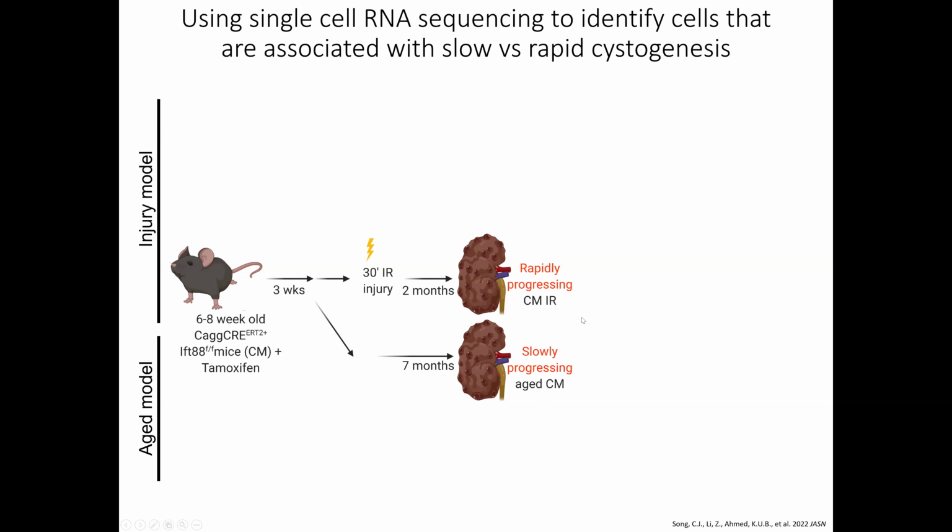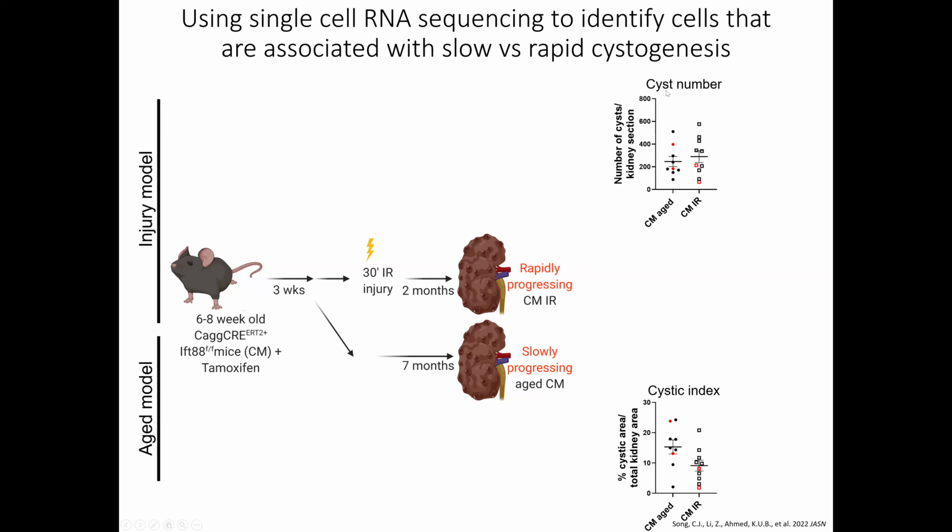And just to highlight that when we do these single cell studies, any differences we find are not due to differences in cyst severity in these two different models. We went in and quantified cyst number and cystic severity in these two different models of disease at the two different time points. And we did indeed find that the severity of disease is approximately equal between these two models at this time point.